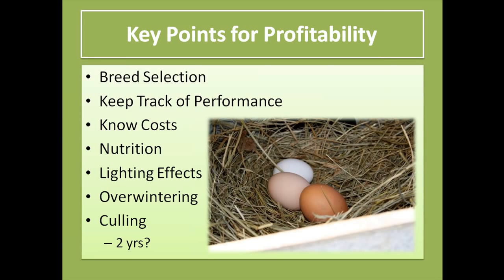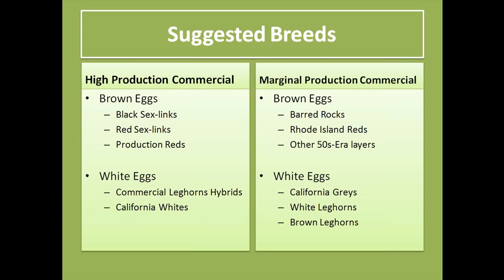So breeds. We'll spend a little bit of time here. There are high production commercial breeds, and you can see the brown egg layers. The sex link. Sex link means that when the chicks hatch, their color gives them away as to whether they're male or female, if they're going to be a rooster or a hen.